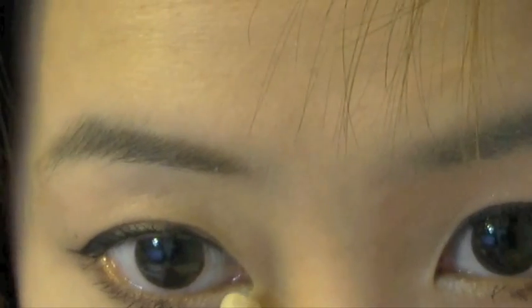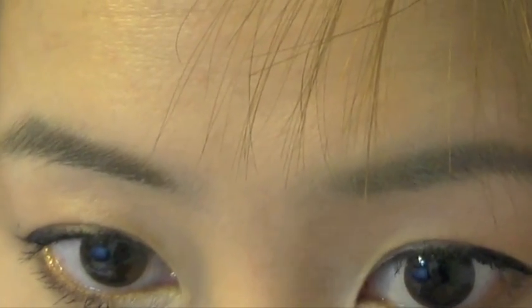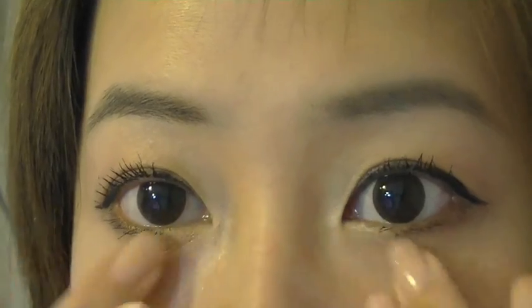Now, to finish my eyes off, I'm going to highlight my inner corners as always, and I'm using my Gosh waterproof eyeshadow stick. Again, using my fingers to blend, and we're done with our eyes.